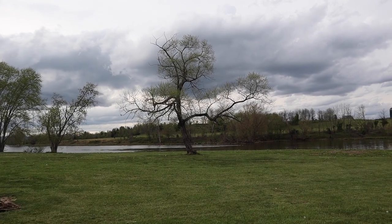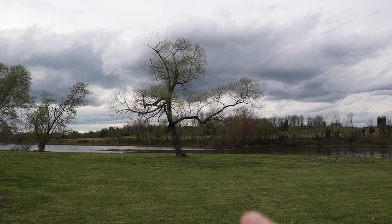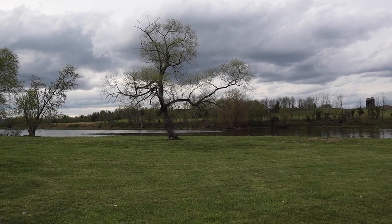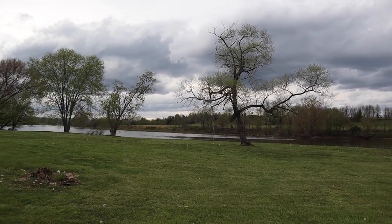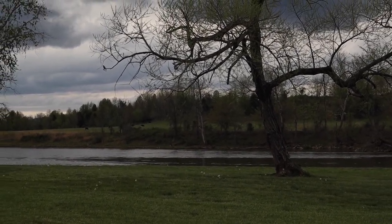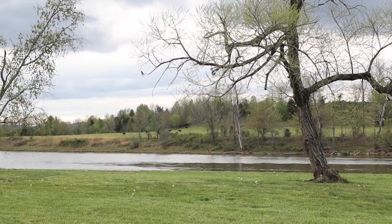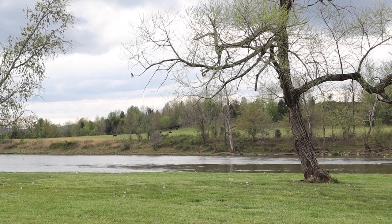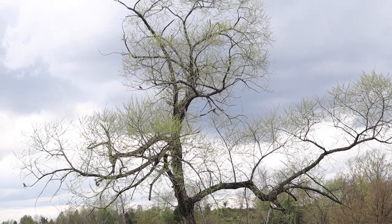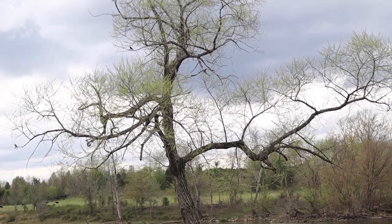All right, so here is this gnarly tree I love. I love all the bends and the twists. I love the mood right now. And you can't see it, but right now, maybe you can see it, hold on. Yeah, there's some cows out there. So, I think I'm gonna set up and shoot this. Just love this tree. All right, so I have 4 shots left.